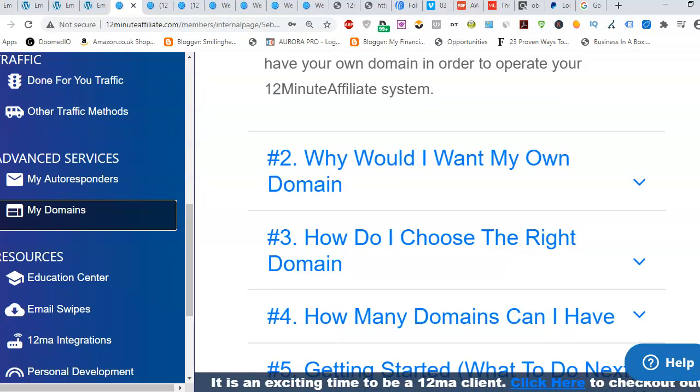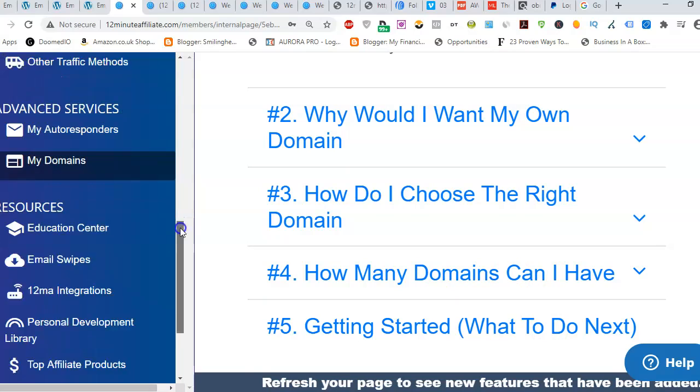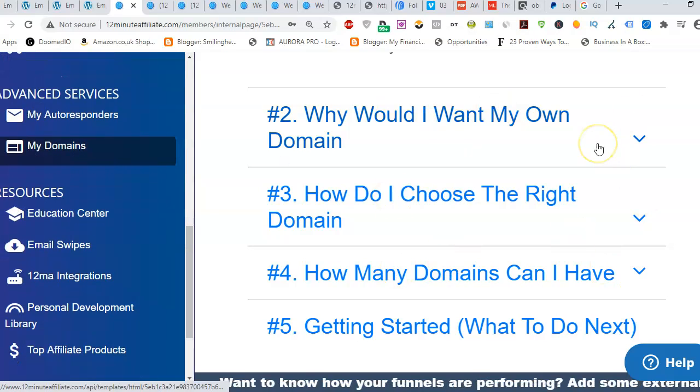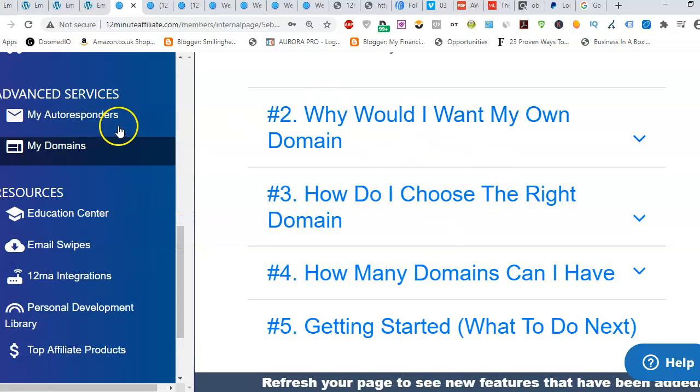Why would I want my own domain? How do I choose the right domain? How many domains can I have? Getting started. So I looked through that, and I have to say I was really impressed, because when you're starting out, a lot of this techie stuff is very confusing. They're just terms, and when you get it explained to you, it really makes a difference. So just getting your foundations right. So that was the domain section.